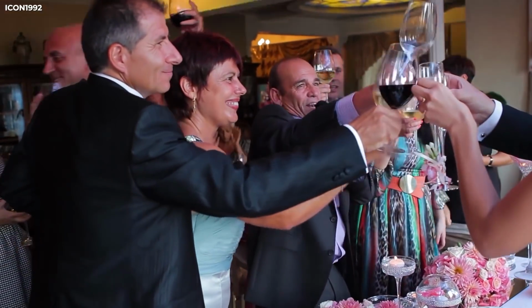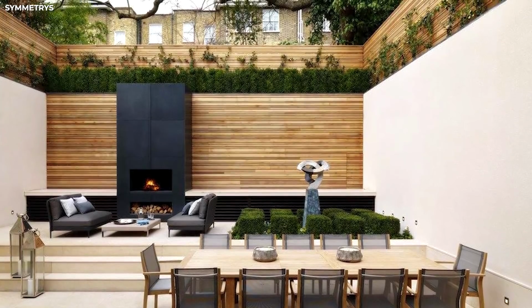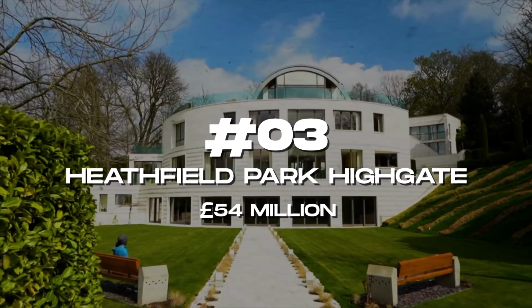If you're hosting more unscrupulous guests though, you know, the kind that you don't want touching the furniture, then you're in luck, because this home also offers spacious outside areas, perfect for entertaining. Number 3. Heathfield Park High Gate.